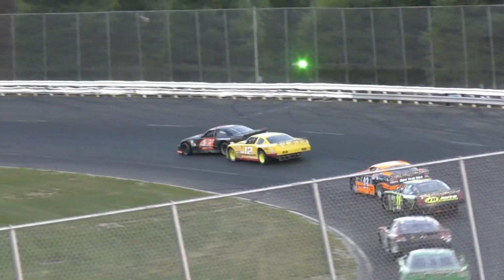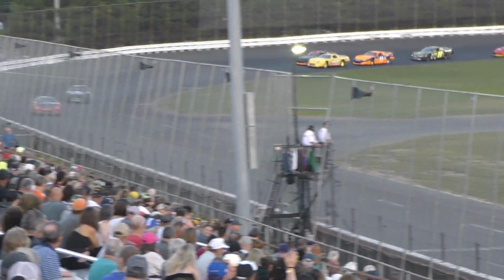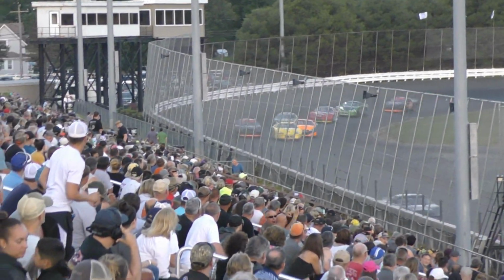25 circuits are complete. Trouble now. Ray gets sideways. Here comes Ryan Fern. Ryan Fern moves on the inside. Ray on the outside. Deep into turn number 3. Nobody's giving an inch, Matt. As they thunder through turn number 4, Gambacorta might be there with a power assist.